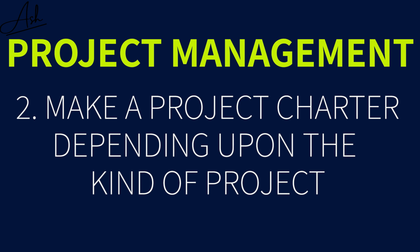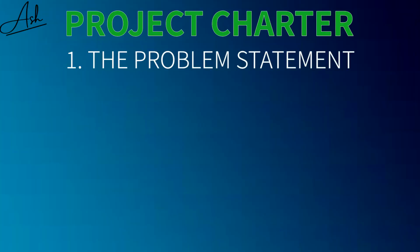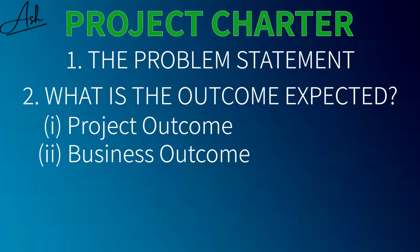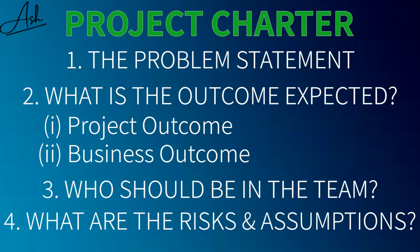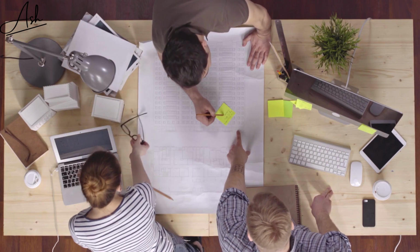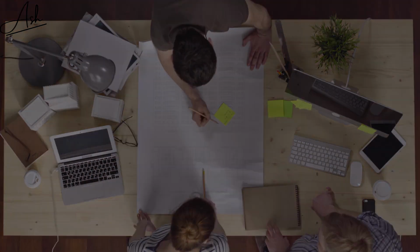Once that is done, step 2 is to make a project charter. It could be 1 page if it's a simple issue, or it could be 100 pages if it's a complex project. Doesn't matter. You can use a project charter for anything. A project charter should contain the problem statement, what is the outcome expected, what is the project outcome and what is the business outcome, who should be in the team, what are the risks and what are the assumptions. This is a very simple format, I'm telling you. Put these headings and fill it up. Discuss it with the people involved. Make sure they go through every line and clarify this is exactly what is being asked, and then you have a project charter ready to solve that project or the problem.